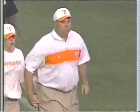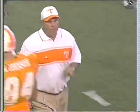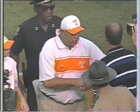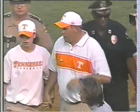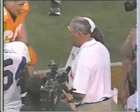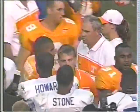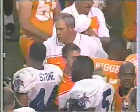There's the knee and the end of the ball game. And the players congratulate each other. There's Coach Scheer and Coach Fulmer. You've got to tip your hat, guys, to the Memphis Tigers. They came in here against the number 7 team in the nation, a 30-point underdog, a crowd of over 100,000.